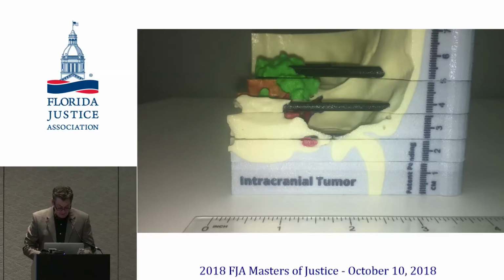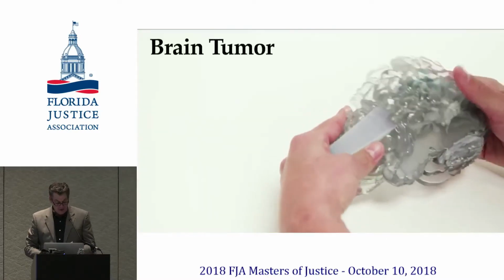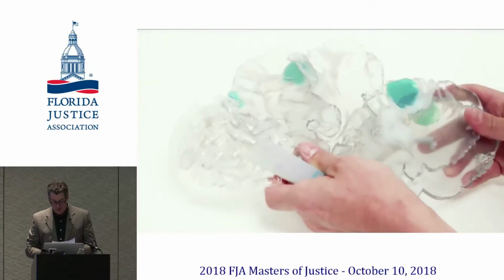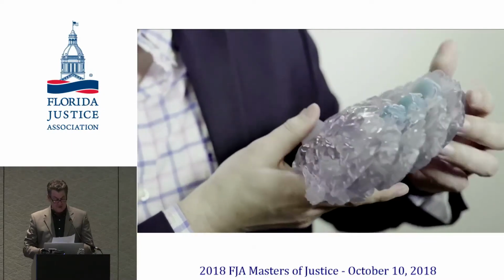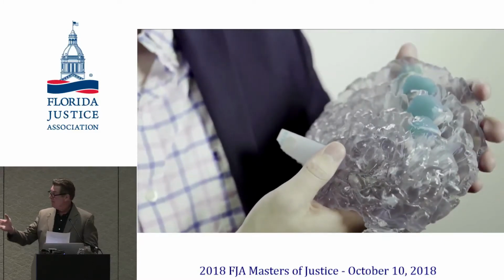You can print pretty much any part of the body, a fractured skull, or go deeper inside the body and print a misdiagnosed brain tumor. Various soft tissue injuries can also be 3D printed, showing herniations and other spinal injuries. We are currently working on 2 other medical malpractice cases, one involving a misdiagnosis of a brain tumor, which is now inoperable. Wow, there it is. You can hold it in your hands.